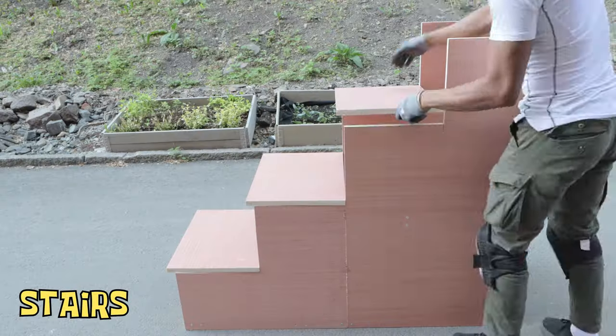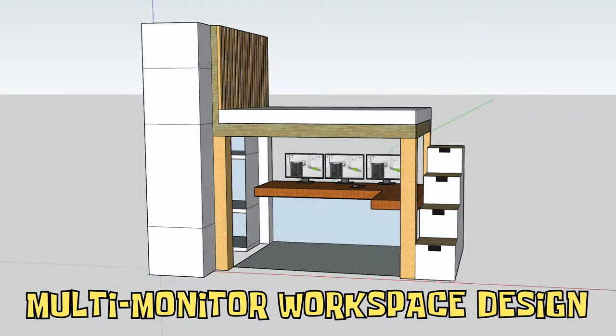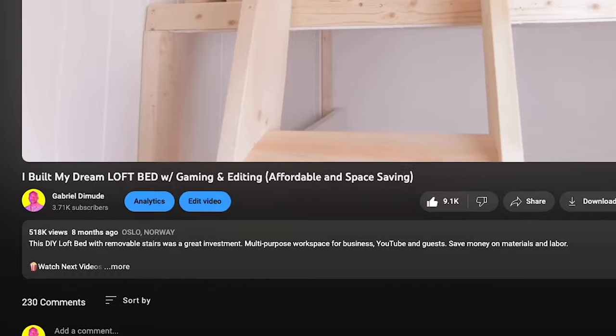Drawers, cabinets, stairs, customized details, office and gaming, everything you need is in this video, guys, so watch until the end. Multi-monitor workspace design, stairs with drawers, comfortable heavy-duty walk-in closet. This was my old loft bed and most of you enjoyed it.